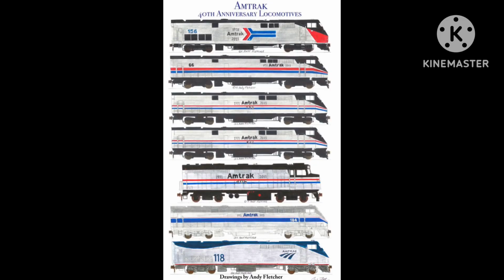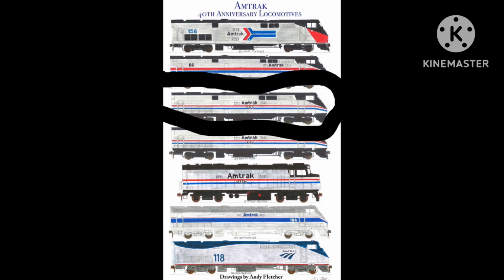In May 2011, during Amtrak's 40th anniversary, Amtrak repainted 6 of the engines into the predecessors' paint schemes, from Phase 1 to Phase 4. Any paint scheme that Amtrak has had is now part of the locomotives. However, out of all the heritage units, one unit managed to stay in service while the others just disappeared. And this is the engine's story.